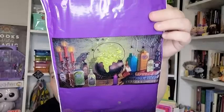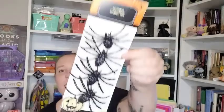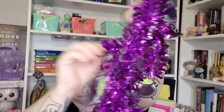And then I got another creepy cloth. And I picked up some more glittery spiders. And then I found this really cute garland. It's purple and it has little cauldrons and witch hats. I thought that was so cute. So I picked some of those up.